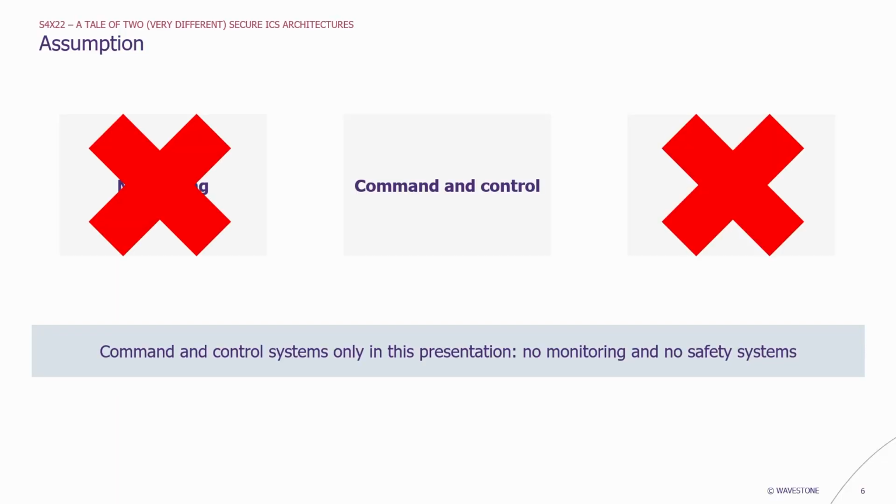For these companies, the existing ICS cybersecurity policy needs to be adapted to new usages and businesses. So for these companies, how can we define cybersecurity requirements and rules that would apply to the entire company? In this presentation, we will compare and contrast the requirements and corresponding secure ICS architectures of two different businesses within the same company. But first, an assumption. To narrow the discussion, I will only discuss command and control systems, so no monitoring and no safety systems.